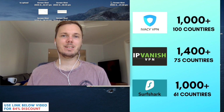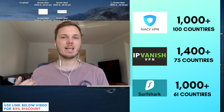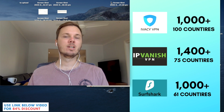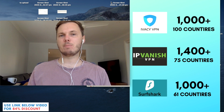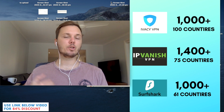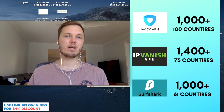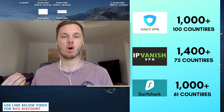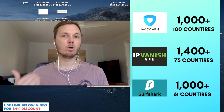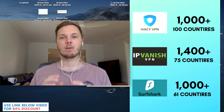Okay guys, so the next thing I looked into when comparing these VPNs was the amount of servers they have on offer and also the amount of countries that you can connect to. When it comes to VPNs, this is maybe one of the most important things that you would want to look out for, as if you are looking to access geo-blocked content or maybe use a VPN for your Amazon Fire Stick or downloading torrents, being able to connect to multiple locations and also multiple servers is very important, especially if you're looking for reliable speeds.